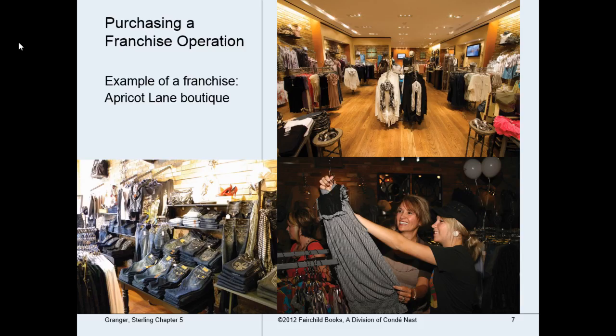Looking at purchasing a franchise operation, this is just an example from your book of Apricot Lane Boutique. There's an example of it on page 91 of your textbook. Apricot Lane is a specialty store that offers affordable fashion jewelry, handbags, clothes, accessories, and gifts. They have stores in the Dallas, Fort Worth, and Houston area. They are a really neat concept and encompass a really wide inventory to make them more of a true boutique and to seem less like a franchise.